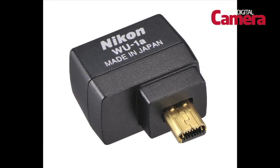Just like Nikon's D3200, Nikon's WU-1a wireless mobile adapter is compatible with the D5200. This allows you to transmit images directly to an Apple or Android smart device, such as an iPhone or iPad. It's even possible to control the D5200 remotely by attaching this mobile adapter.